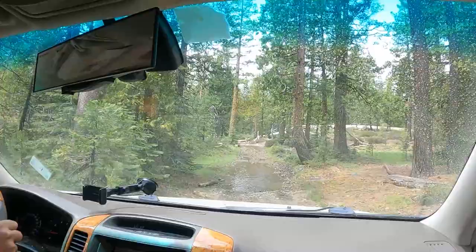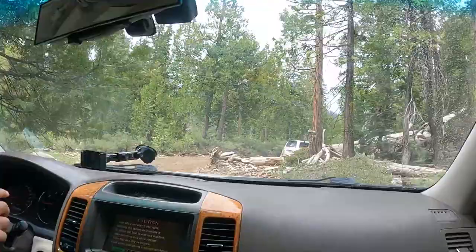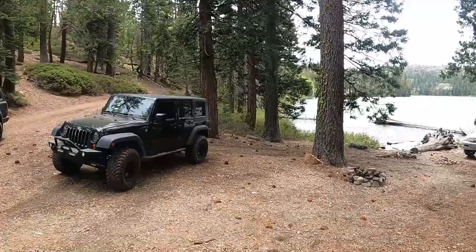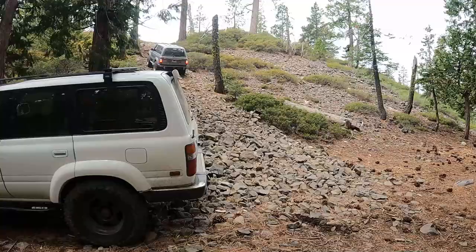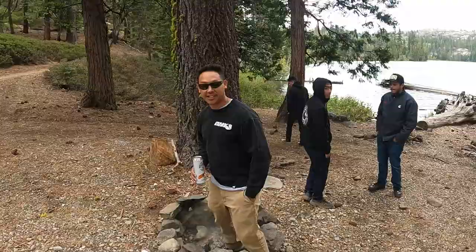All right, we made it to the spot. Kind of all hanging out here. And so we'll be testing out his car on this huge hill. Cut to the left a little bit. Hold on. This way.